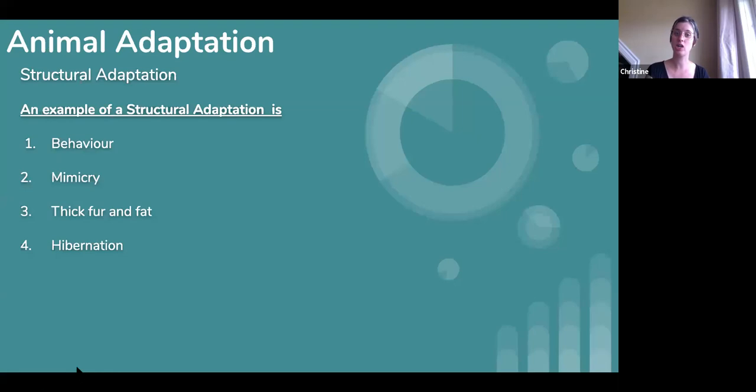Is it mimicry, copying something? Is it having thick fur and fat? Or is hibernation an example of a structural adaptation? You can let us know what you think. Okay, I see lots of people are making their decision on which one they think is a structural adaptation. Thanks for letting us know. We'll give it 10 more seconds from here for you to let us know which one you think it is.